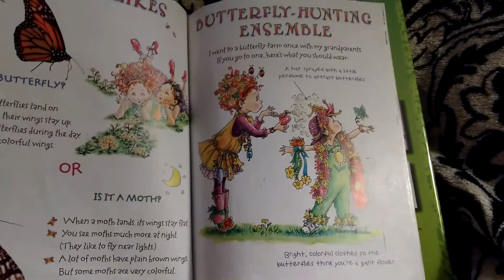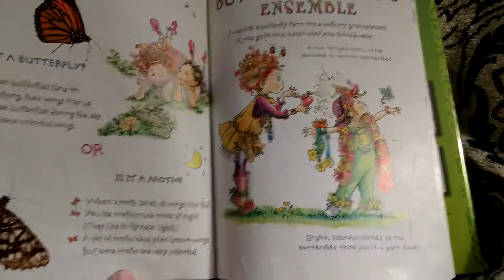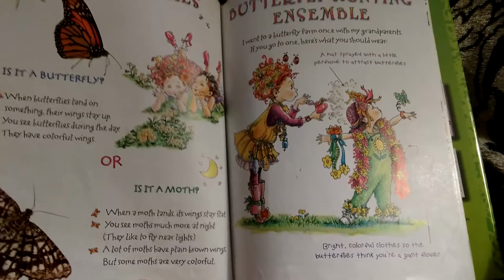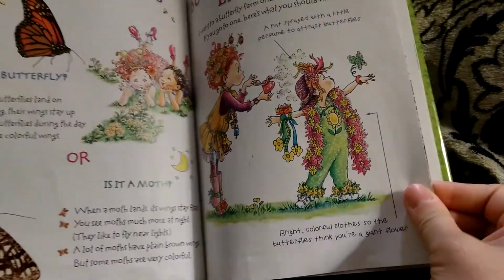Butterfly hunting ensemble. I went to a butterfly farm once with my grandparents. If you go to one, here's what you should wear. A hat sprayed with a little perfume to attract the butterflies. Bright, colorful clothes so the butterflies think you're a giant flower.